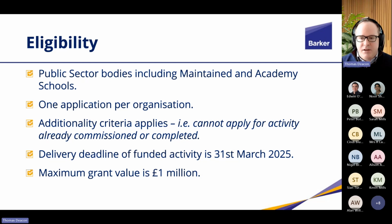The outshot of putting an application in, if it's successful, is that you have to do your studies. Whether that's an energy audit, decarbonisation strategy, or some design work towards low carbon heating, whatever you do has to be done by 31st of March next year, 2025. And then the final point is that the maximum grant value to any one applicant is £1 million. But given the nature of the work that needs to be done, I think you'd be doing well to get anywhere close to £1 million. I think one of the biggest applications we're working on at the moment is about £450,000. So hopefully that won't be a blocker for a number of you. Largely, that grant value is in place for much larger organisations like NHS trusts, who typically have very large, very complicated estates. So just moving on.